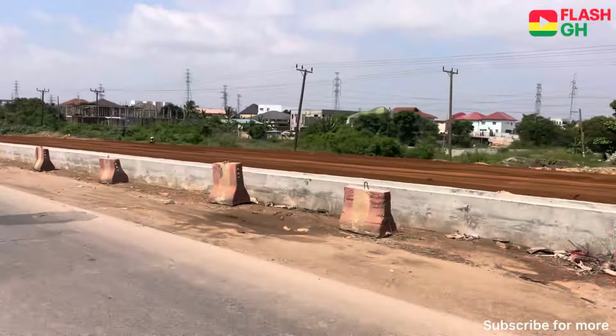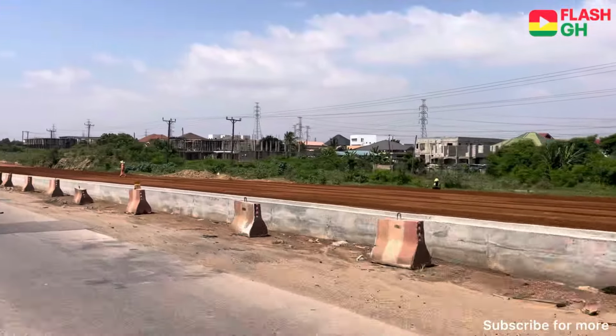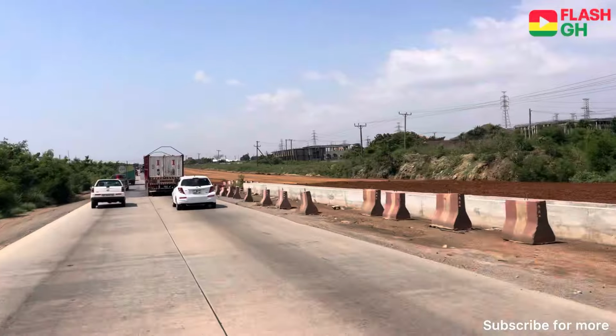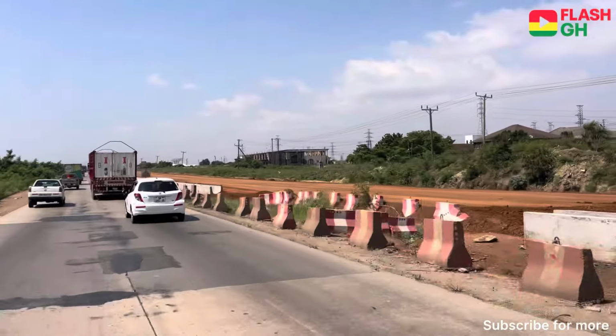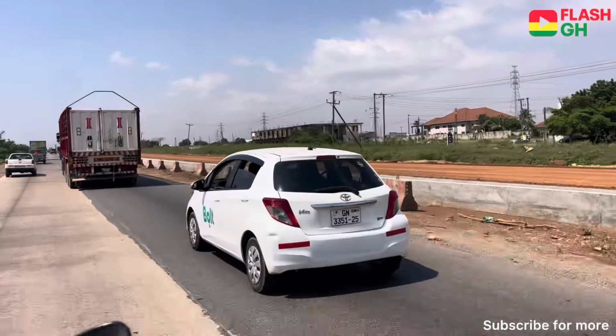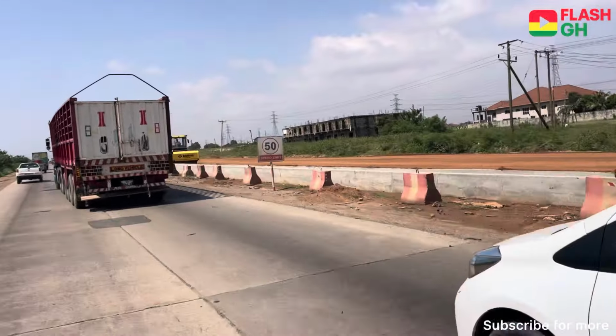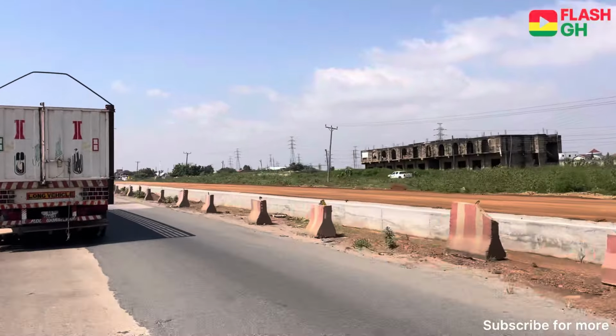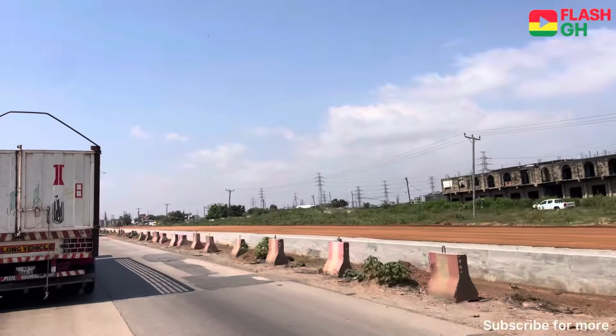As the ride progresses, the contrast between the old road and the new construction becomes strikingly visible. On one side, the original narrow lanes stand as a reminder of how the motorway used to be, aged, worn, and undersized. On the other side, the modern expansion rises, representing a forward-looking approach to infrastructure development.